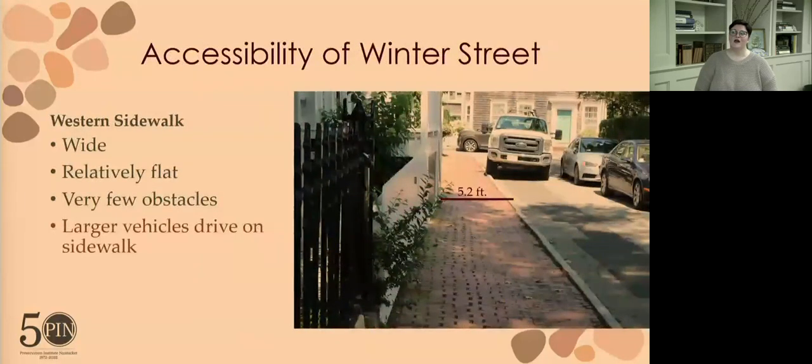So when we get to talking about the accessibility of Winter Street, looking at the western sidewalk first, it is wide, it is relatively flat with very few obstacles. However, vehicles drive on this sidewalk to avoid the cars that are parked along the eastern side. And this has caused some material damage. As you can see in the image on the right, the sidewalk has started to almost form a wave.